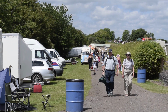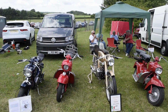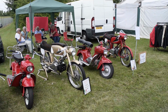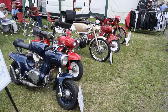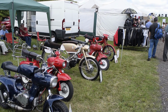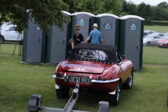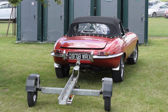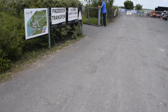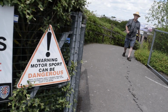Another classic ice cream van over there. There's loads of them. Here we've got the classic bikes display. They're looking very nice in their colours here. And over here we've got a Jaguar E-Type with a tow bar on the back. That is one way to travel. Gonna head on through now down to the paddock, which means going through the tunnel.